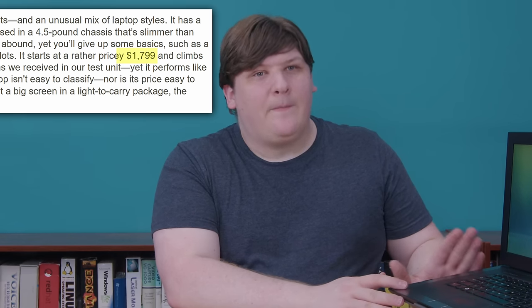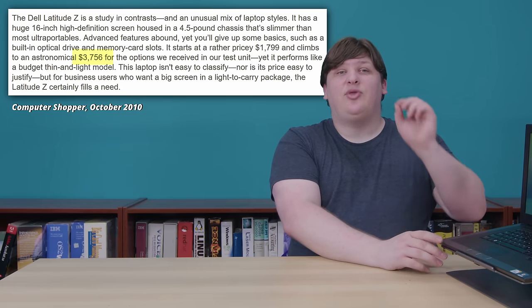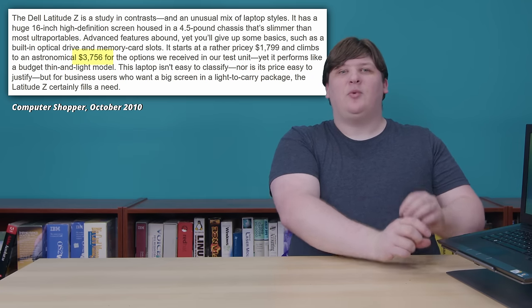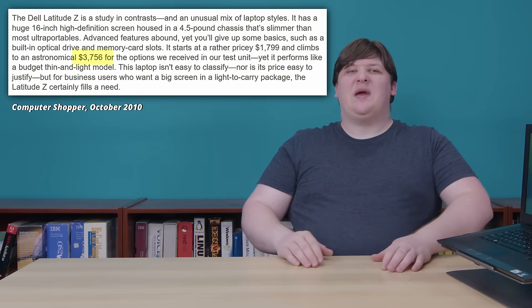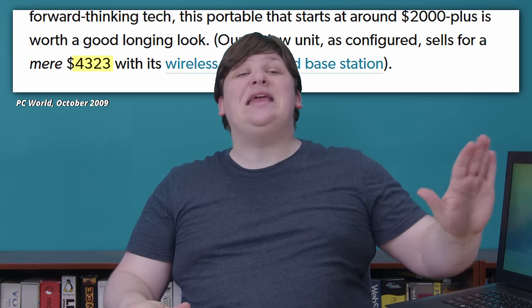That's a terrible deal, but the higher trim models with 4 gigs of RAM and a 1.6 gigahertz chip exceeded $3,000. And if you bought one with dual SSDs and all the accessories, you were spending $5,000, which is obscene for this class of hardware. If this was a super high-res IPS display, if it had an ultra-high performance CPU or a GPU, or if it were made entirely of titanium, I'd get it. But paying $3,400 for a plastic clamshell around a sub 2 gigahertz processor in 2010, you'd have to be out of your mind.